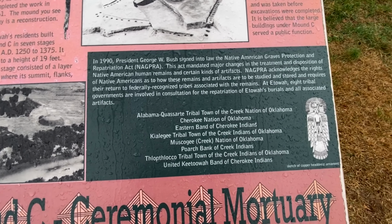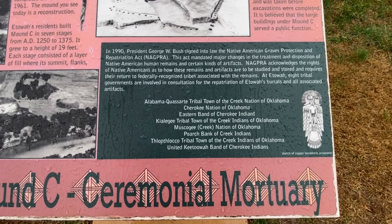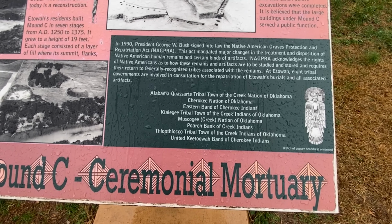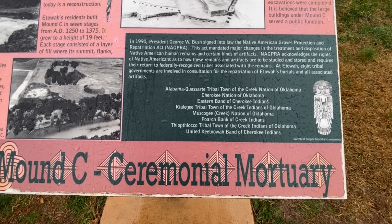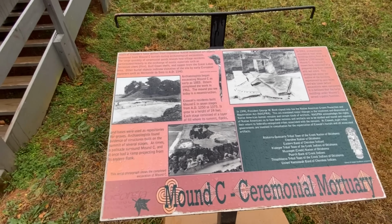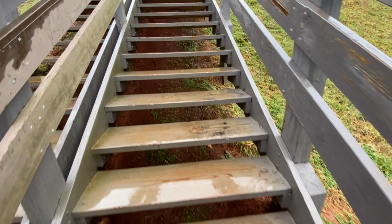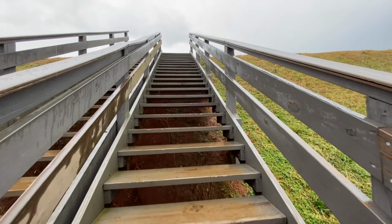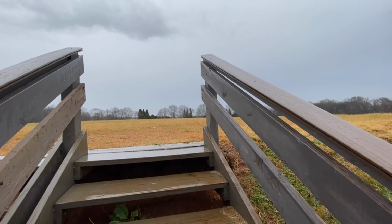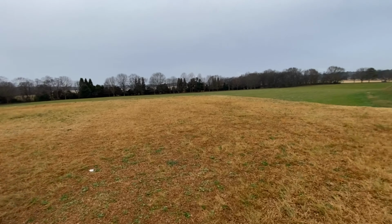In 1990, President Bush signed into law the Native American Graves Protection and Repatriation Act, which mandated major changes in the treatment and disposition of Native American human remains and certain artifacts. So let's go up and check out this final mound. And this one has 34 steps.